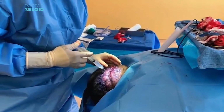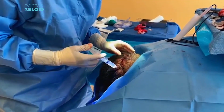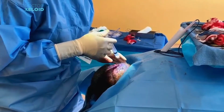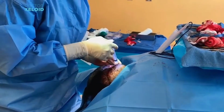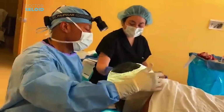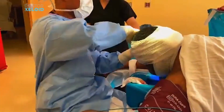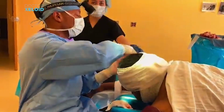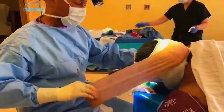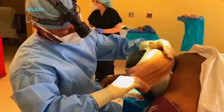This is now Exparel. It's a long-acting pain medication that we're injecting to help with the post-operative pain so that he doesn't need to take that many narcotics. So what we're doing now is just putting on the dressing. It's important for these, because the scalp is so bloody, to have a very tight, compressive dressing to prevent the bleeding.